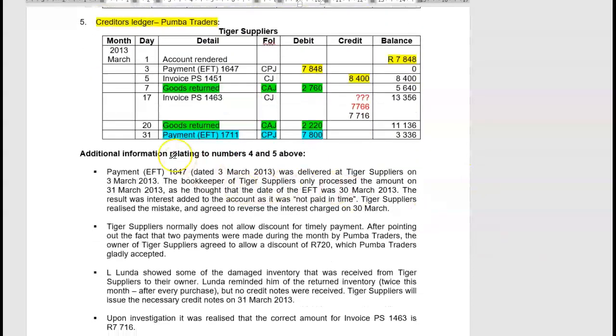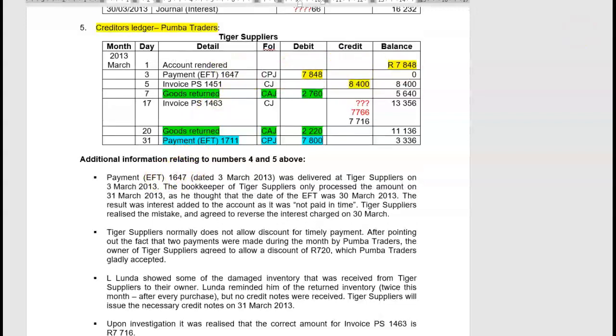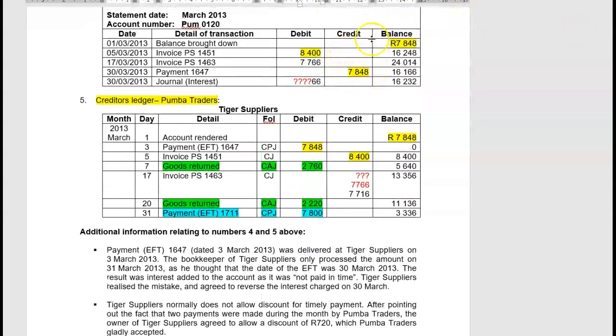Now they gave us some additional information relating to this account. They say payment or EFT 1647, that's 7848. Now remember that 7848 also appears on the statement. He says, in my books, it was done on the 3rd of March. But if you look at the date when they've actually recognized that, that was on the 30th of March. He said that the payment was made on the 3rd of March. The bookkeeper of Tiger Supplies only processed the amount on the 31st of March, as he thought that the date of the EFT was the 30th of March.